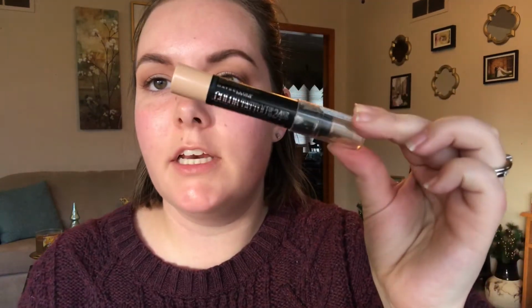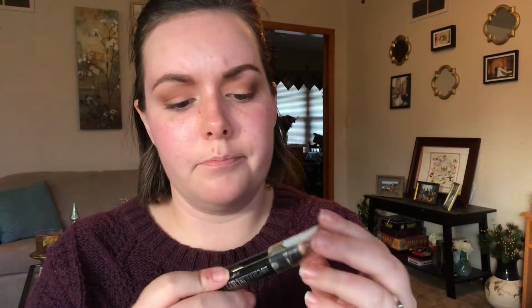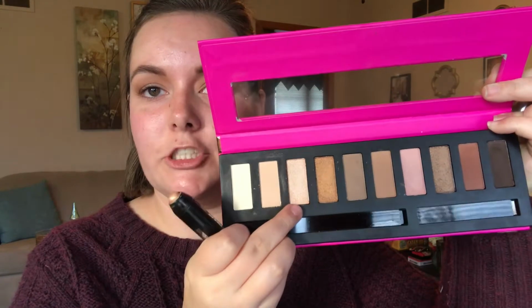So that's what it looks like so far. So I think it looks really pretty. Now I'm going to use this Maybelline Color Tattoo in the shade Barely Beige, and I'm just going to put this all over my lid as a base. Then I'm going to pat this kind of light shimmery champagne shade all over my lid. I already swatched this, so I know that it needs a base. It's kind of sheer, that's why I'm doing this.